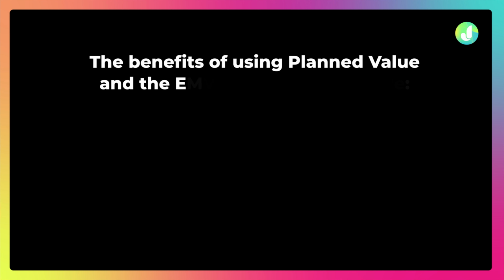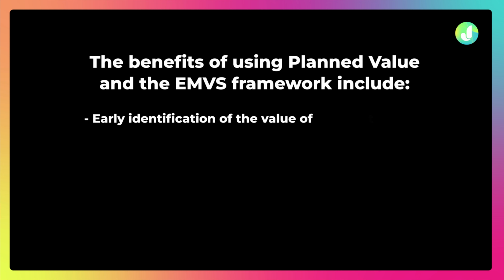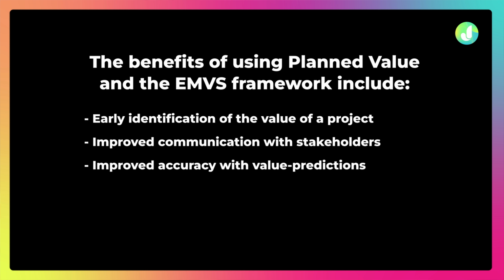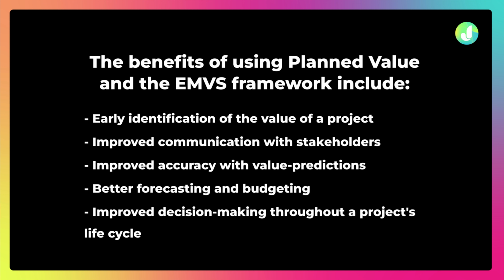The benefits of using planned value and the EVMS framework include early identification of the value of the project, improved communication with stakeholders, improved accuracy with value prediction, better forecasting and budgeting, of course, and improved decision making throughout the project's lifecycle.